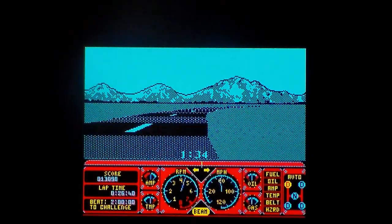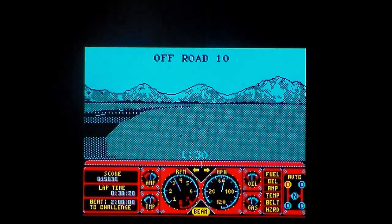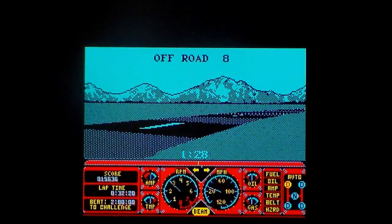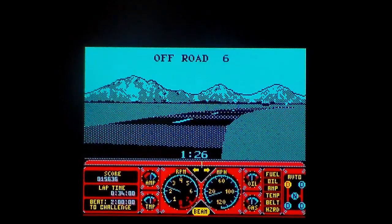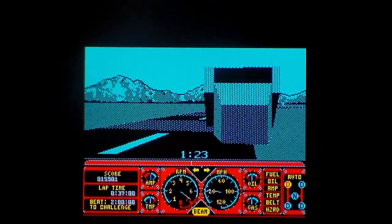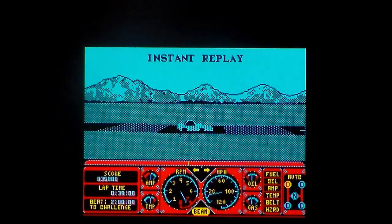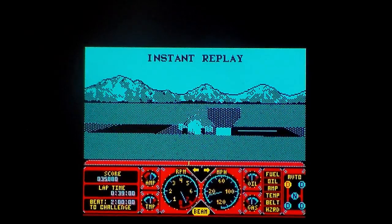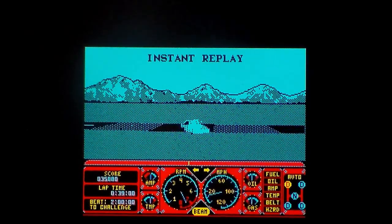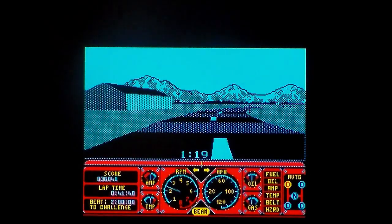Slow down, space, center wheel. That's a godsend. Obviously that wasn't in the arcades. I'm guessing they put this in because of wallowing. Space, there we go. Off-road, obviously you, oh no, no, no. Ow, my face. Oh, replays? Replays, that's cool. Basically, it's the Spectrum version with a bit more colour on the dashboard, isn't it? And a bit more colour on the title screen.